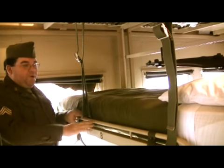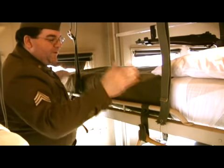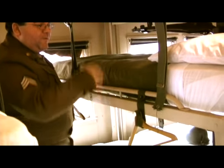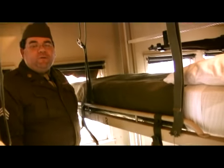This is also, you can see the bunks. This is the middle bunk here. If you take these poles out, these would actually swing down to make the sofa bed, so you can sit on it during the rest of the trip.